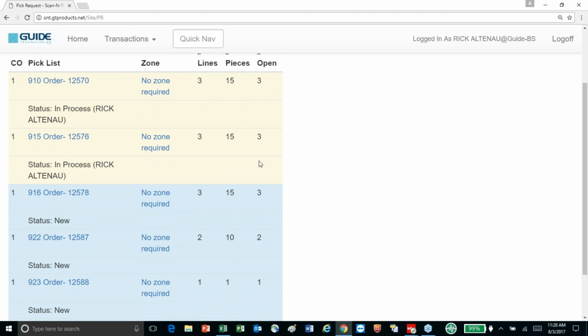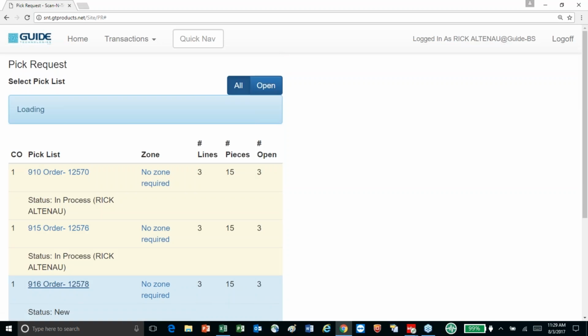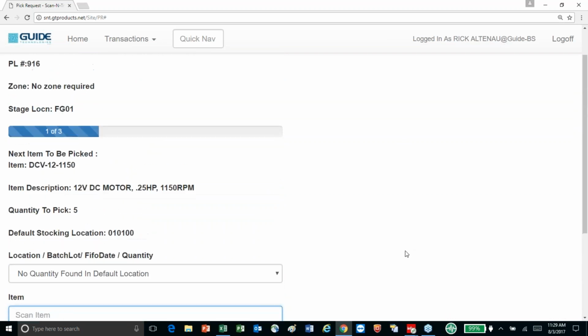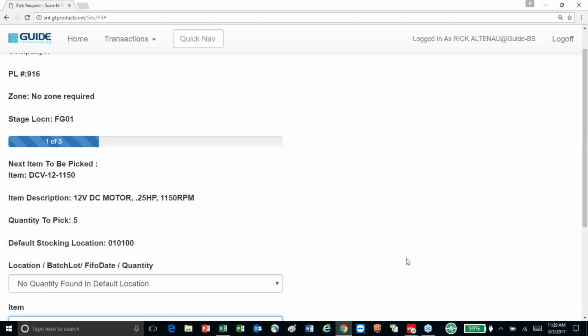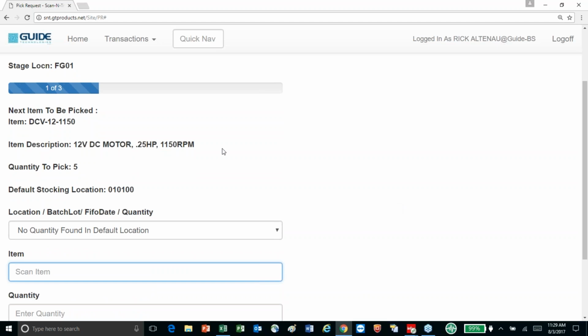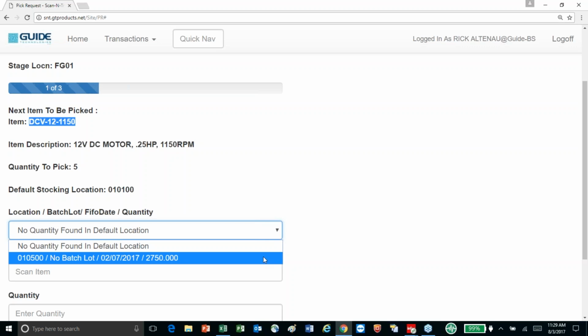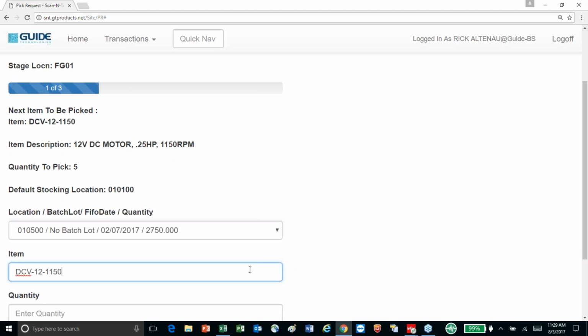The top 3 orders are orders that are in process, somebody is working on. I'm looking for my specific orders that I'm working with. I selected my order. So I know that this particular order has 3 items to be picked. I'm going to have to verify the item, so I'm going to copy it for simplicity's sake. I only have this item in one location.